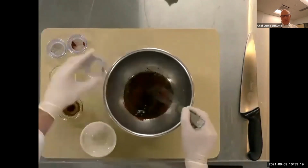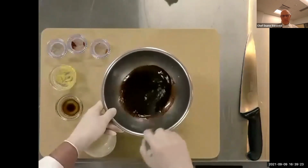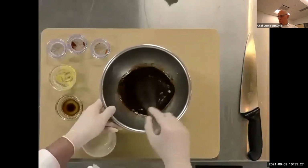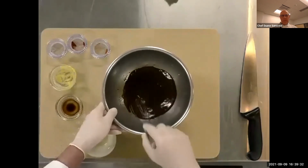And then you just whisk that all together. You'll see it's a very nice dark sauce. And this is what we're going to use as our dressing over our Southwest grain bowl.